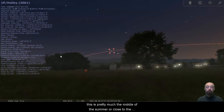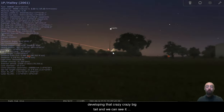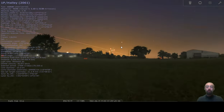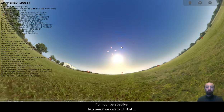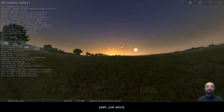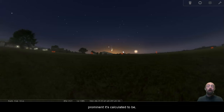So there we go. This is pretty much the middle of the summer, or close to the middle of the summer in 2061, and there is the Comet Halley, and it is going to get closer and closer to the sun, developing that crazy, crazy big tail, and we can see it there at sunset. And hopefully it'll still be there at sunrise when it's pretty much above the sun from our perspective. Let's see if we can catch it at sunrise as well. Yeah, just about still there. And this is from the city. That is how bright and prominent it's calculated to be.